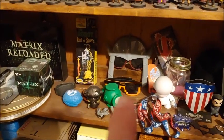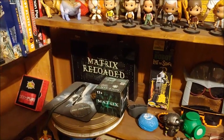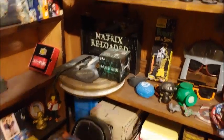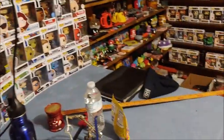There's my Green Lantern squeeze ball and my Matrix. I should put the Matrix pops down there. I didn't think of that. I'm trying to find places to put pops to make room on the big pop walls. But I believe that's everything.